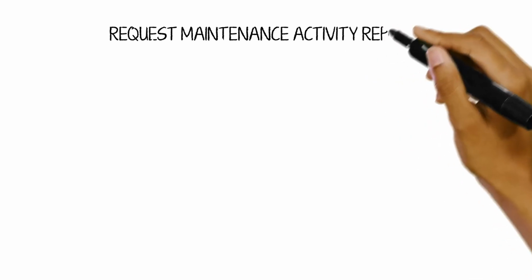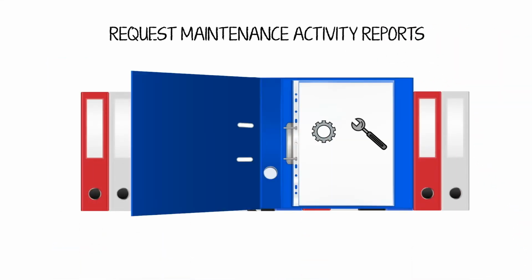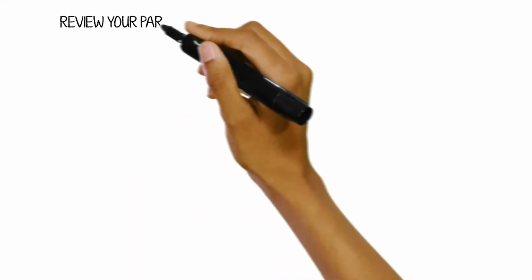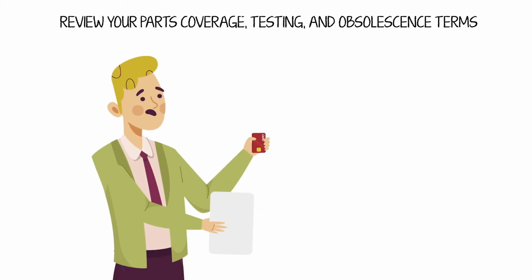Request maintenance activity reports. Keeping records of all the work performed on your equipment will help you assess future repair needs, provide technicians with information useful in detecting the root of problems, and ensures that vendors are meeting their contracted service obligations. Review your parts, coverage, testing, and obsolescence terms, so you can be prepared to dispute any vendor charges that don't match your contract terms.